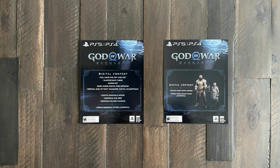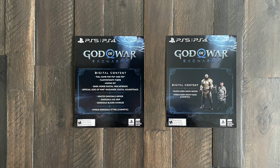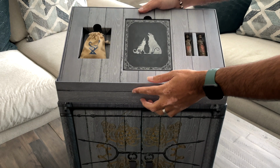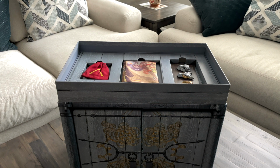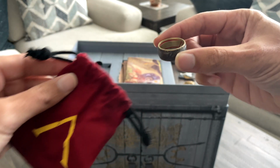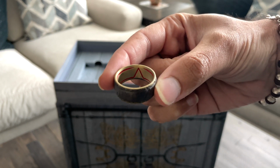You also get a digital code for additional content, including launch day bonuses, all of which is redeemed on the PlayStation Store. Underneath the top layer is a second layer of goodies, which is exclusive to the Jotnar edition. Now in here we have another pouch, and inside we have the legendary Draupnir ring, which is relevant to the storyline of the game, so I'm not going to say much more about it.